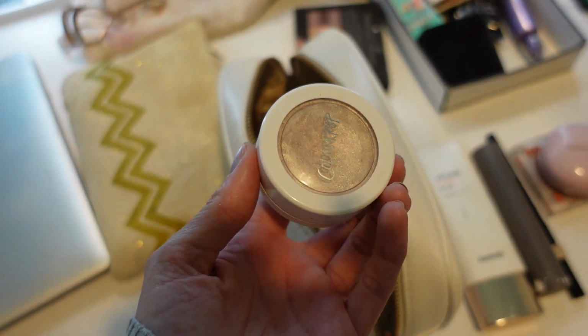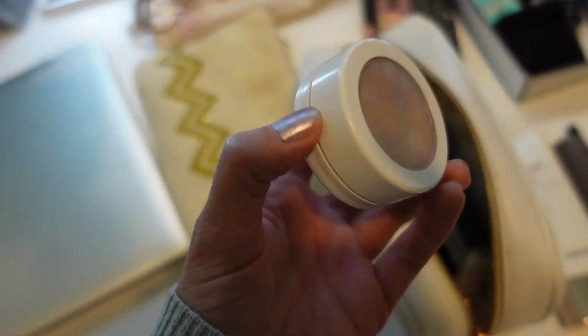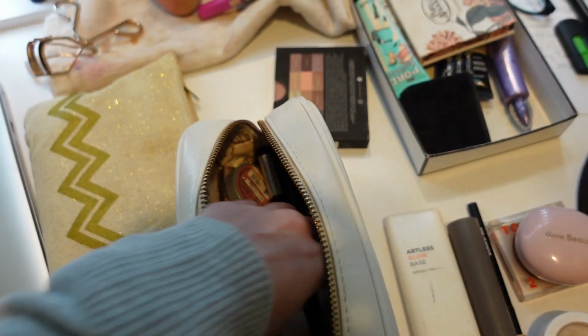This was the highlighter that I brought with me. It's from ColourPop, and it's in Flexitarian. I did wear this as an eyeshadow sometimes.